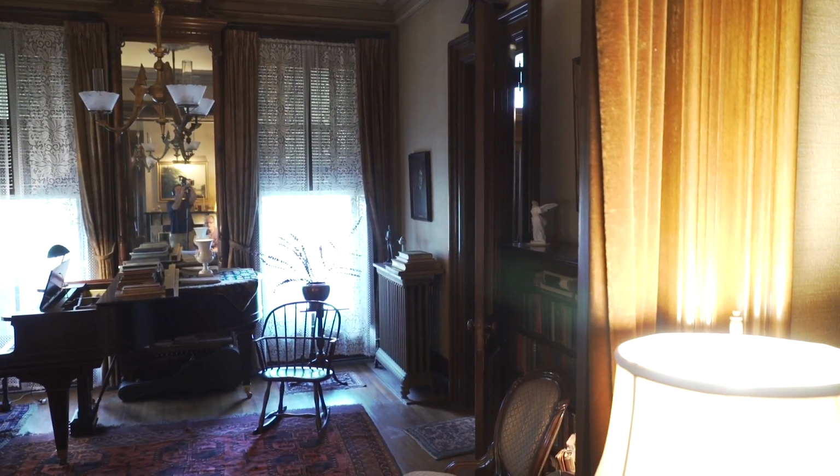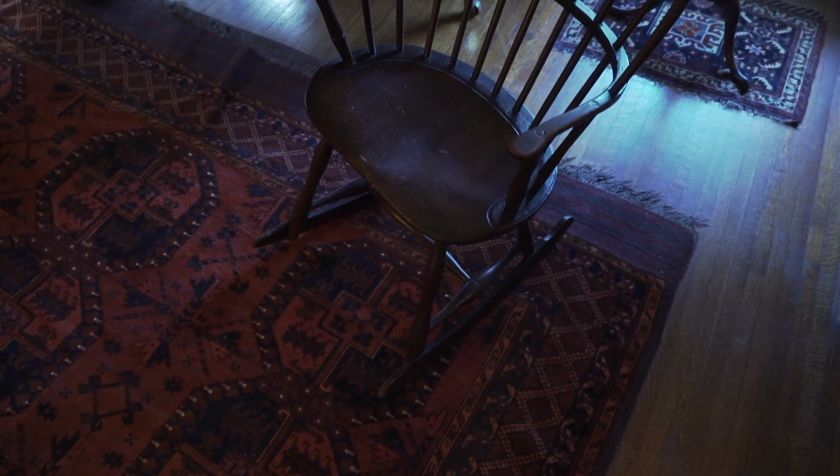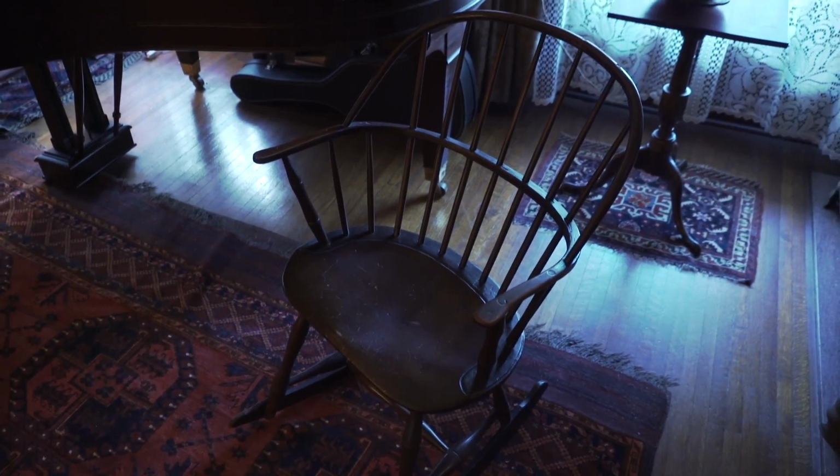Then, as far as specific things in this room, as far as furniture, the most important piece in this living room, as a matter of fact in the entire house, is this little rocker.